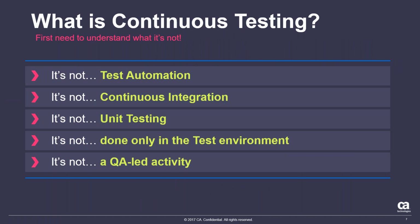So what is continuous testing? Now, we've listed here things that it kind of isn't. So these are things that sometimes they talk about continuous testing. They may talk about test automation, CI, unit testing. Some people think continuous testing is just you do it in the test environment. And also, no, it's a QA activity. And one thing that is key when you talk about continuous testing is it's not a QA responsibility. Testing is the responsibility of everyone, from the engineer through the QA. Everyone within the cycle needs to be looking at not just the what testing's going on, but also feeding back testing. And we'll talk about that shortly in just a little while.